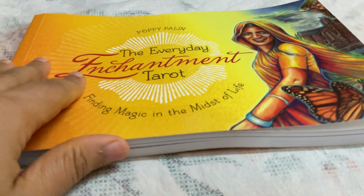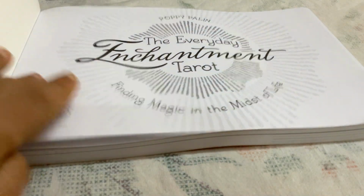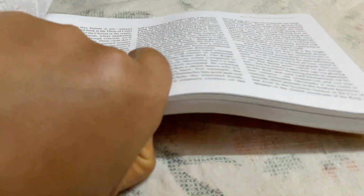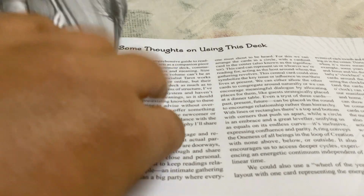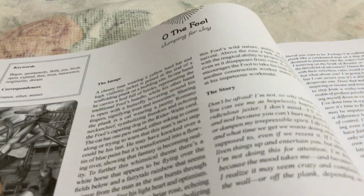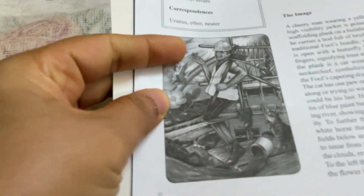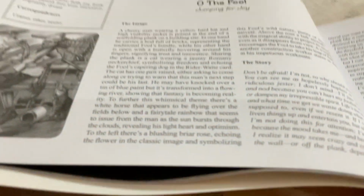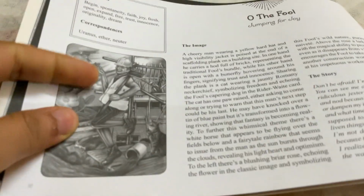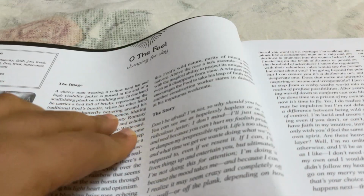Here is the guidebook. It is huge, right? One thing you need to know about this guidebook is that it's got a spectacular explanation. We have the usual explanation about what the deck is, how to use it, and so on. And then you have these keywords. The major arcana, all of them have their keywords over here. And then we start right with the Fool. We have a picture, the keywords, the correspondences, and then here's the fun thing. This section describes the image, and after this description is over, you have a story.